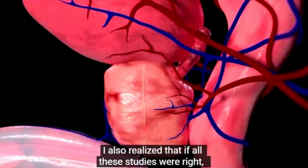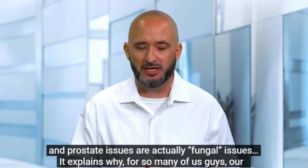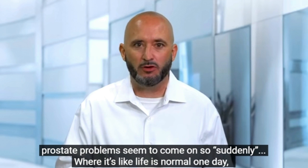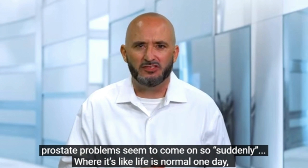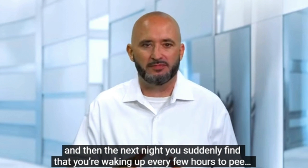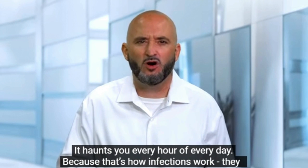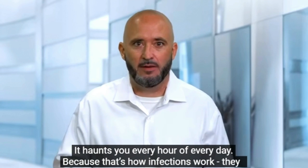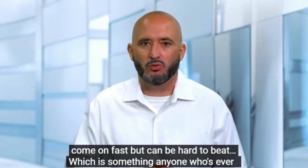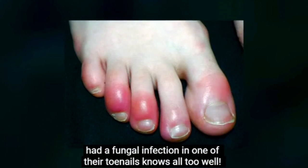I also realized that if all these studies were right, and prostate issues are actually fungal issues, it explains why, for so many of us guys, our prostate problems seem to come on so suddenly, where it's like life is normal one day, and then the next night you suddenly find that you're waking up every few hours to pee. And then the feeling of needing to go never leaves you. It haunts you every hour of every day. Because that's how infections work. They come on fast, but can be hard to beat. Which is something anyone who's ever had a fungal infection in one of their toenails knows all too well.